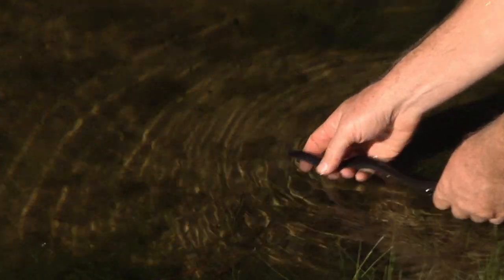Let's go ahead and let him go. Let him swim off a little bit. Yeah, that's why you never see them, because that's where they spend all their time, down in the muck.